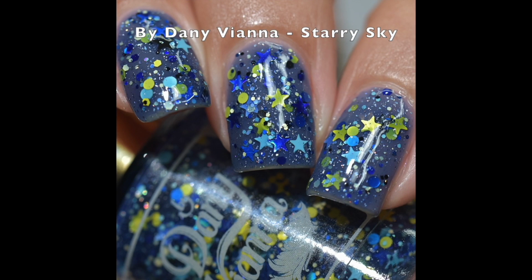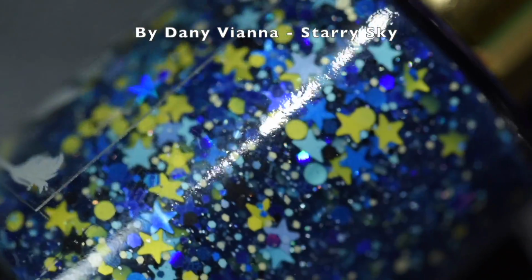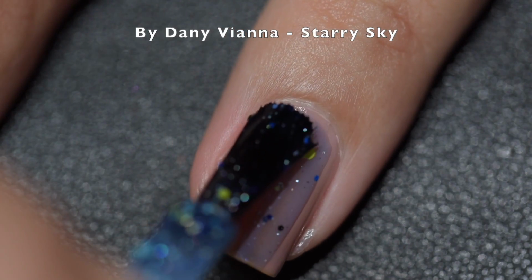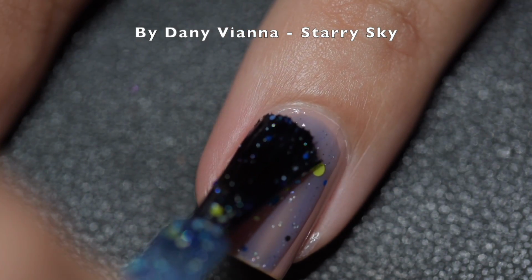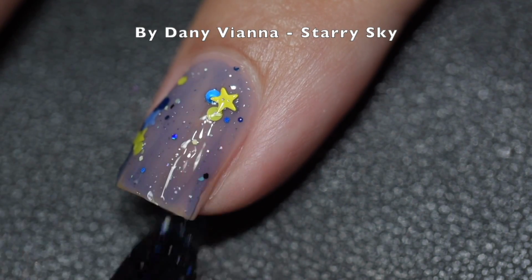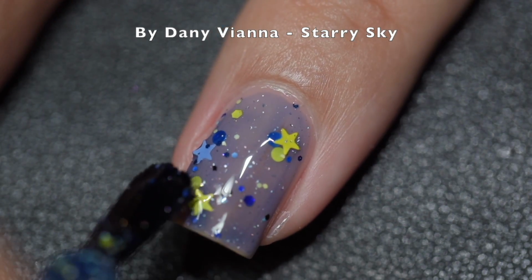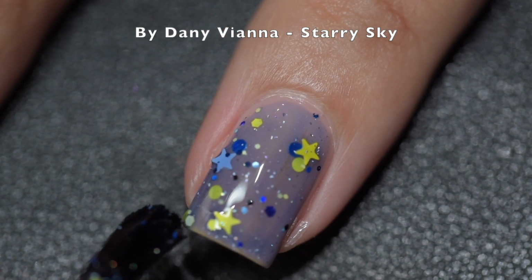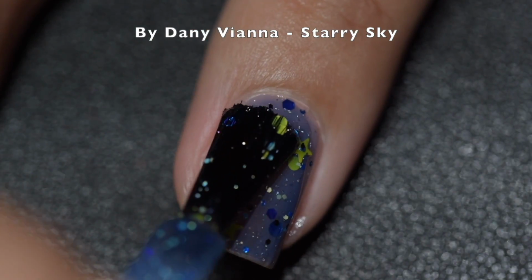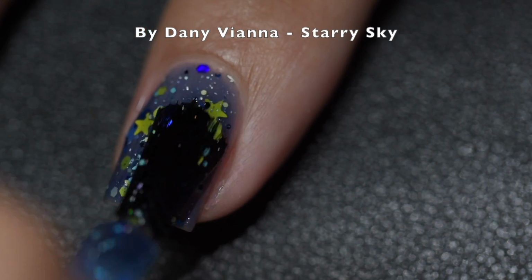The first polish that we're going to have a look at today is from by Dany Vianna, and this is called Starry Sky. It will sell for $13 and there will be 600 bottles available, and it comes in an 11 milliliter bottle. This was inspired by Starry Night from Van Gogh. It's described as a sheer blue base with holographic flakes and a mix of yellow, blue, and black glitters in different sizes and shapes. This polish had an excellent formula. I did start off with a color correcting base coat because it is a bit sheer and I didn't want the yellow staining of my nails to have any kind of ill effect on that beautiful blue base.